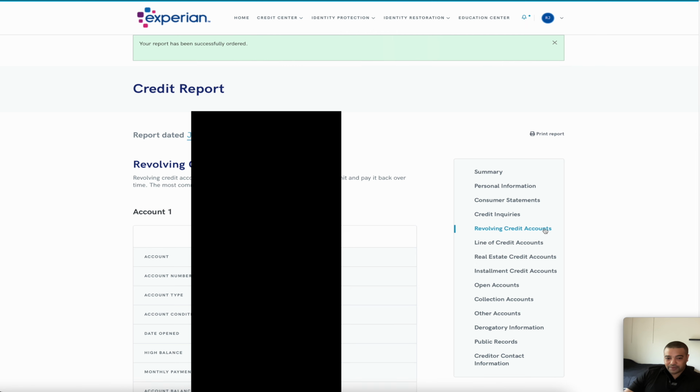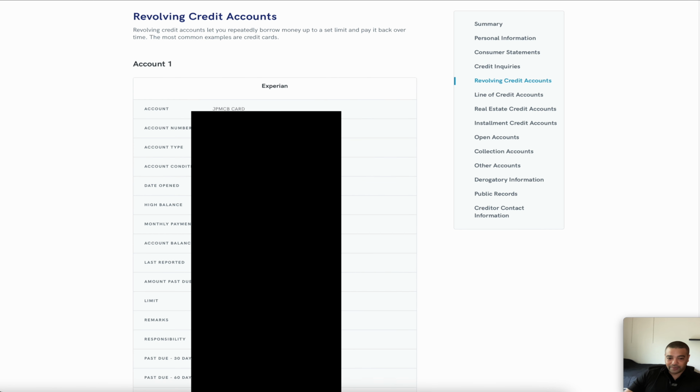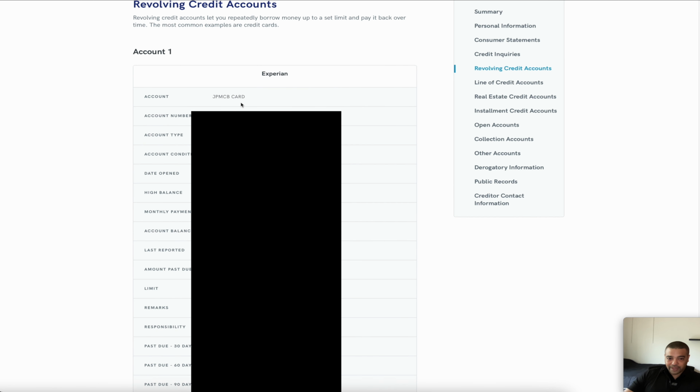And then this kind of gives you more of a drill down if you want to see a revolving line. Again, revolving credit lets you repeatedly borrow money. So this is basically a credit card, right? So we can kind of see, here's that Chase card we talked about. We'll block out some of this stuff, but date opened, balance, your highest balance that you ever had on it, I assume limit. So you can kind of go through here. If I scroll further, I'm just going to block out more stuff.